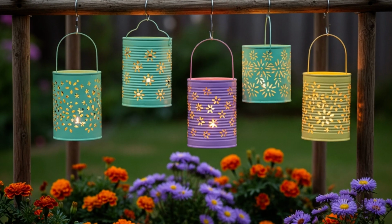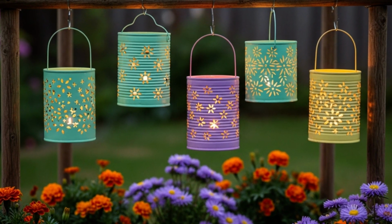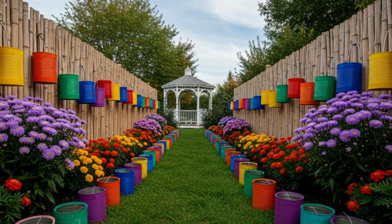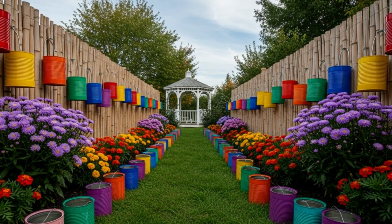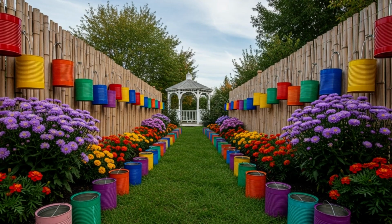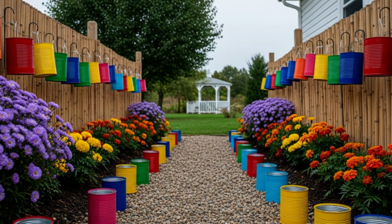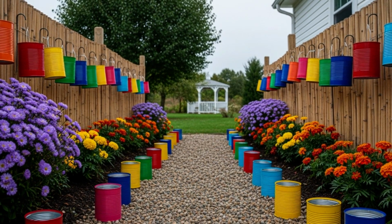Hung from a pergola beam, the lanterns form a canopy of stars, echoing the night sky above. Along a bamboo fence, they create a path of shimmering light, leading guests toward a cozy corner. In a farmhouse garden, dozens of them scattered about a gazebo or patio create a celebration, as if fireflies have gathered to keep company through the night.